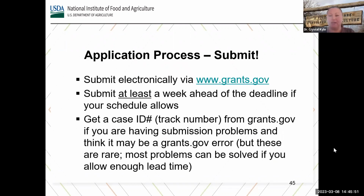If you don't have a case number, if you don't have proof that you had a problem and couldn't put your submission in, then there's not a whole lot we can do for you. The submission is closed, the deadline is over, and we have to say that you didn't make the deadline. So if you are having issues with grants.gov, the first thing you want to do is contact them.